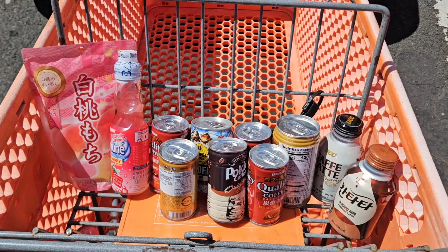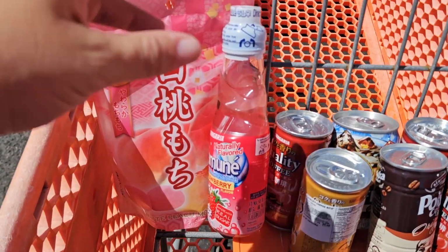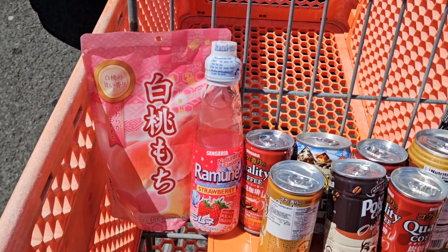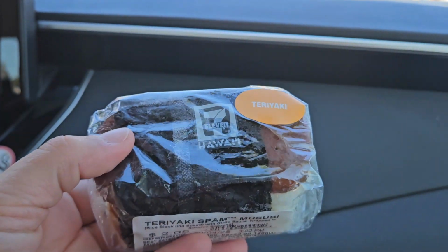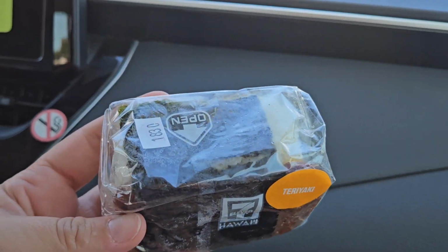This is what we ended up getting, pretty much just a lot of coffee drinks. And then Brian likes these, the ones that have the little pop top, like the marble in them, and some mochi. Finally made it to the 7-Eleven. We got the teriyaki spam musubi. Had to give this a try.